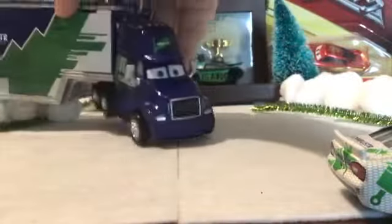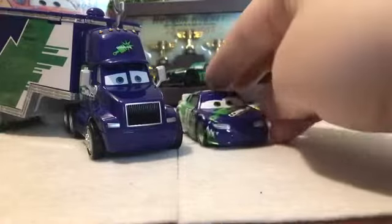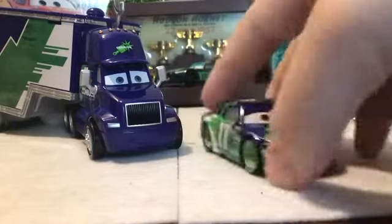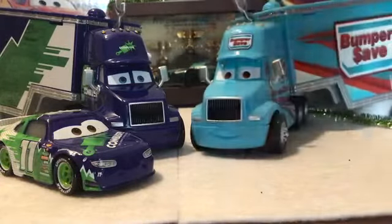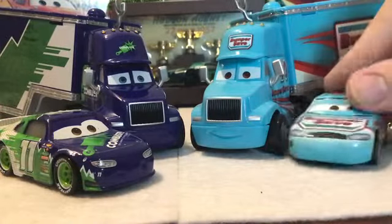And I'm just going to quickly get these two together right there. They look really nice together. I really do like these new haulers. But yeah, that's it for this review of these new haulers right here.